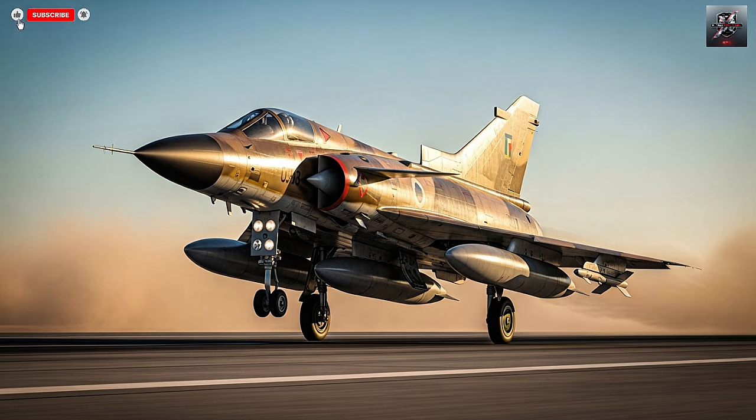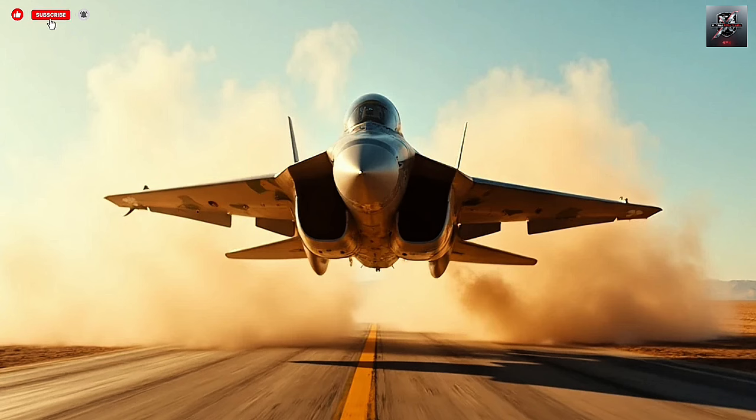Over the years, it was fitted with various radar systems, navigation aids, and weapon integration software. The aircraft could carry precision-guided munitions, making it suitable for modern strike missions. Even as the world moved toward fourth and fifth generation fighters, the Kfir continued to find customers who valued its ruggedness and affordability. In many ways, the Kfir represents the spirit of Israeli defense technology, making the most out of limited resources through smart engineering and bold innovation.